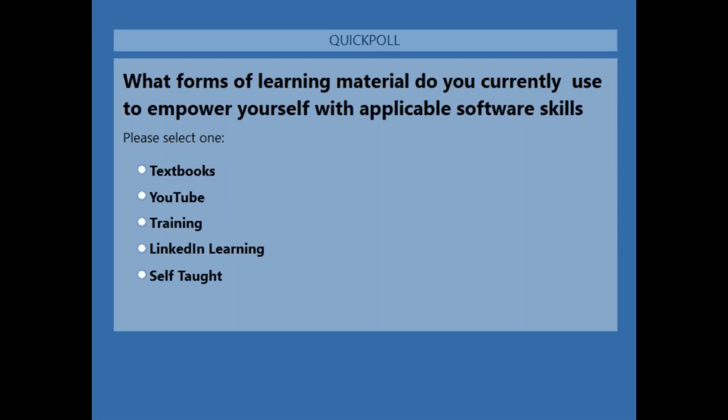We're going to go to a quick poll. So if you can let us know what forms of learning material do you currently use to empower yourself with applicable software skills? Is it textbooks, YouTube, training, LinkedIn learning, or are you self-taught?